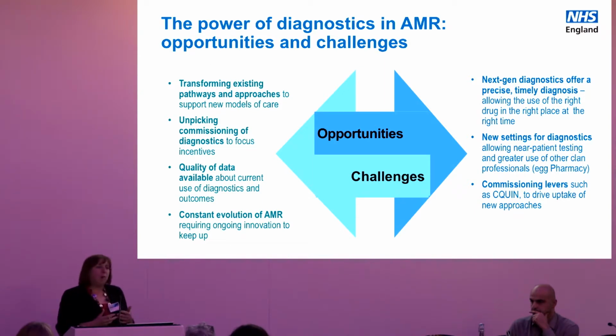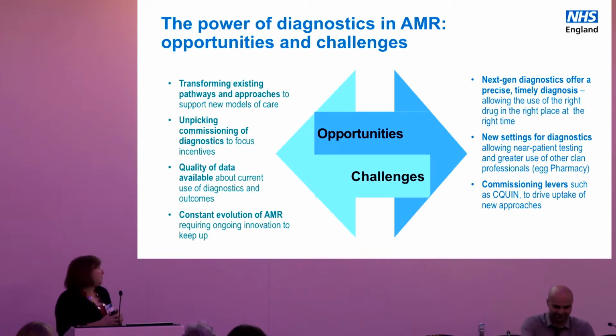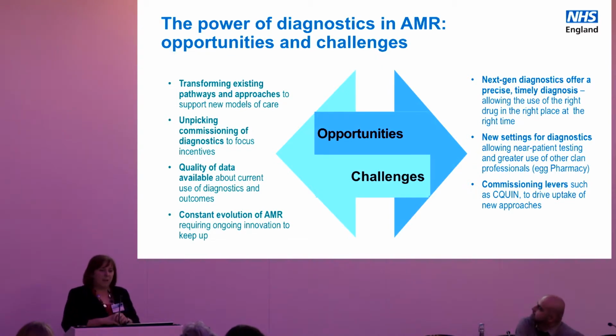And we also know that we're going to have to be keeping up with the microbes, with the bugs, in terms of the constant evolution there, and technology is going to have to keep pace. But I am an optimist, and I do think that we've got real opportunities from taking diagnostics in this space. Really thinking about those next generation diagnostics to give us that precise and timely diagnosis. Thinking differently about where we use our diagnostics, and actually thinking about our greater use of other professionals in this space. And then learning from what's worked well within other programs, such as the use of Sequin and other national levers that we can do.